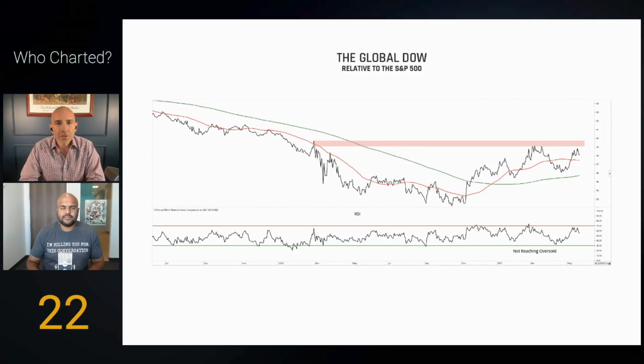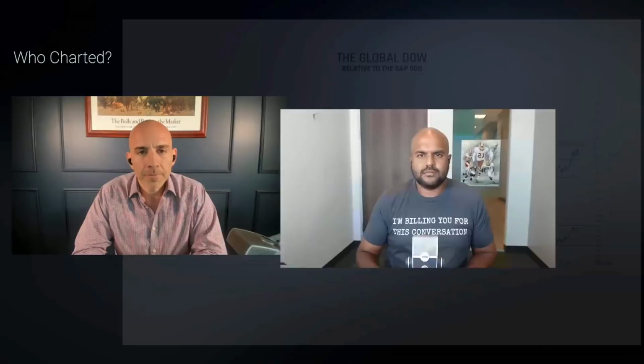I think that if investors are trying to construct diverse equity portfolios, it might be a mistake to not pay attention to what's happening in the rest of the world, as we can see the Global Dow slowly transitioning its trend relative to the S&P 500. We have to start asking ourselves what happens if the S&P 500 and U.S. equity markets are not the only game in town. So those are my three for this week.